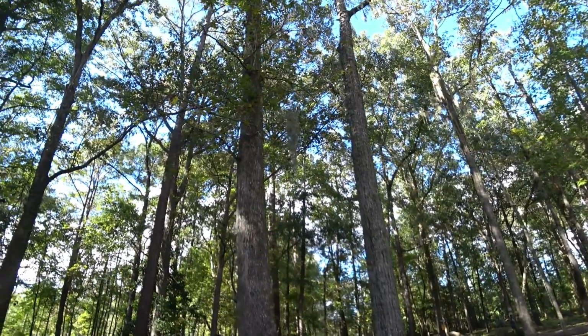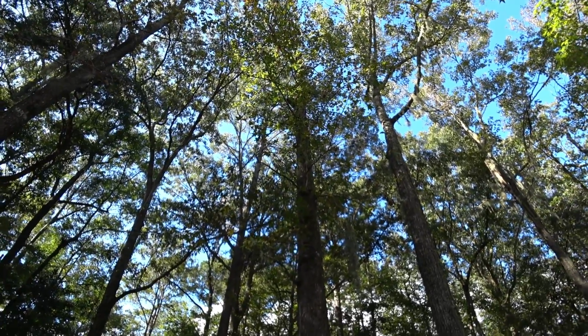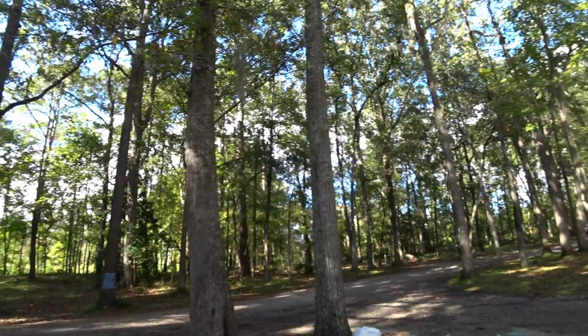Oh, look at all the Spanish moss. Let me show you guys that. It's like being at your grandma's. Yeah, she loves that Spanish moss until she gets it on her and it gets you itchy. No, I put it in a Ziploc bag and put it in the freezer to kill off the bugs and then gave it to my mom for crafts. Yeah, I remember.